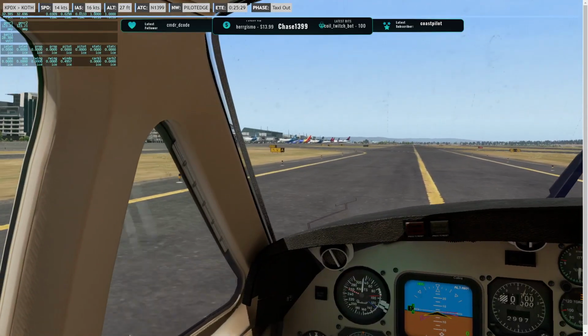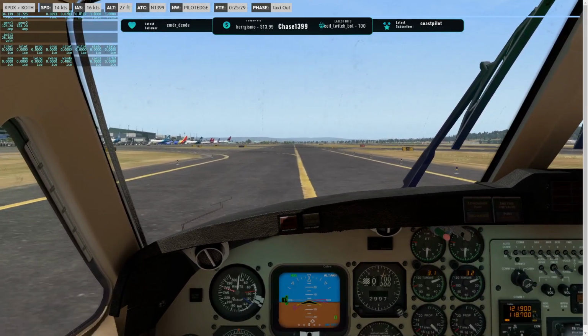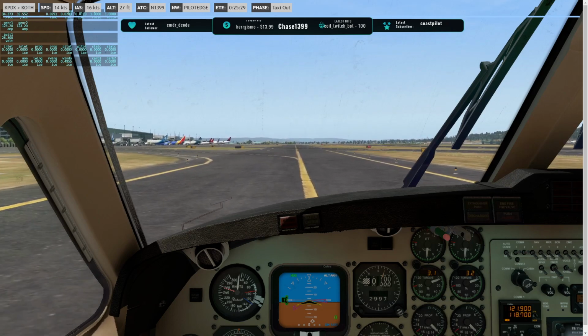It's not as easy to drive it around outside. It's kind of like when I used to fly remote control aircraft. That was a blast. I used to love doing that.